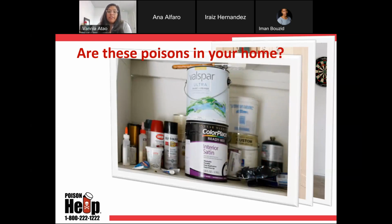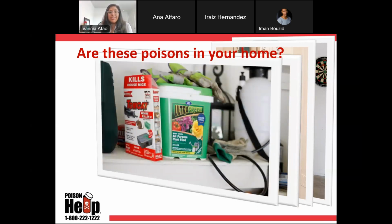In our garage, we may have paint. Paint is highly poisonous to humans, and we may have it laying out on the ground, easy access for anyone to open it, or for little kids to open it or put their hands in it. Now that it's summertime, we have the weed killers and fertilizers out to make our yards green and pretty, and those are highly, highly poisonous to humans.